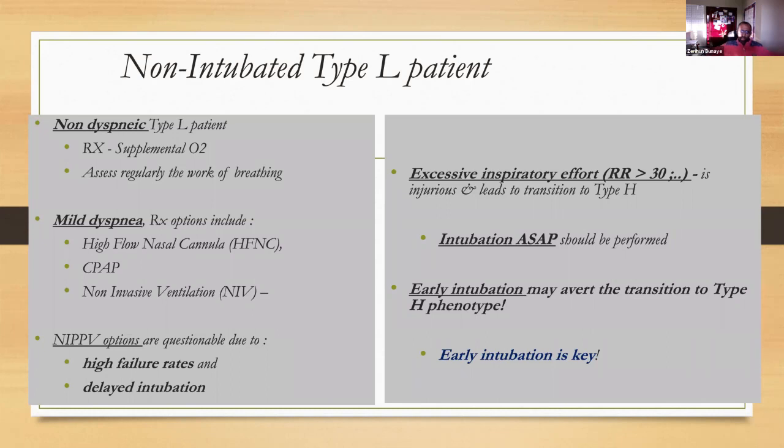Which means they will stretch out their alveoli, and when that process goes on for a long time, there will be a leak into the alveoli, and the edema slowly develops. So whenever you see excessively high work of breathing, you can see that the patient probably will be transitioning soon to the type H or the edematous type. So it's good to intubate these patients earlier.